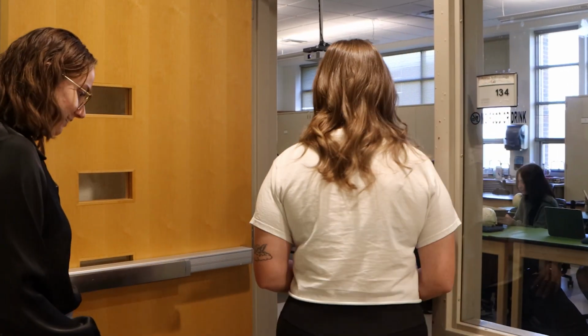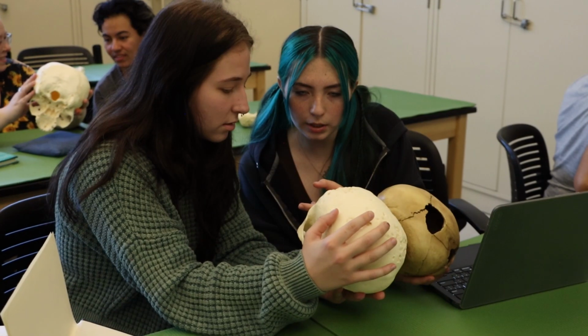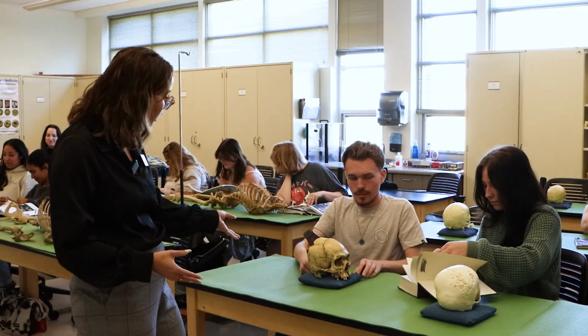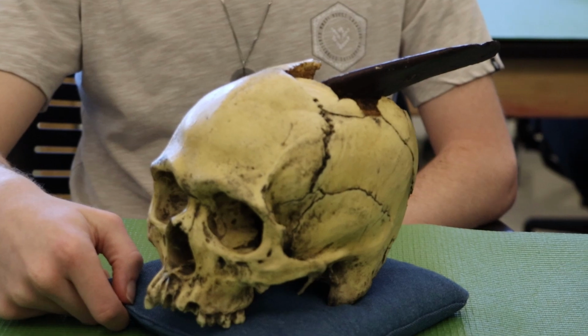Warning: images in this story may be disturbing to some. Viewer discretion is advised. Okay, so over here we have some students studying some pathologies, as well as some examples of trauma, what different types of traumas look like. Right here we have a cast of a skull of a Spanish conquistador that had an axe injury.